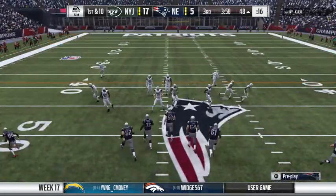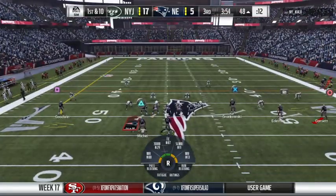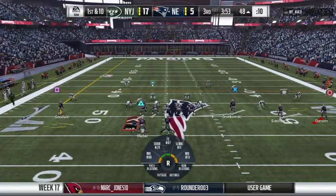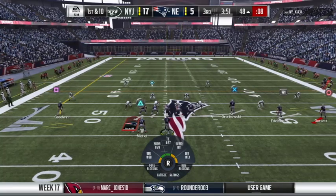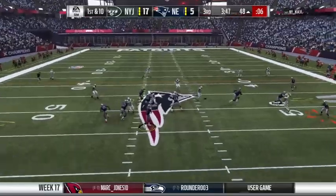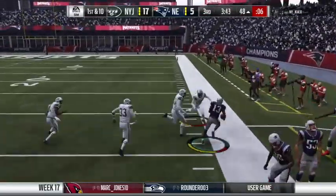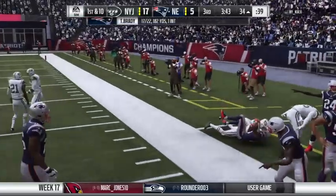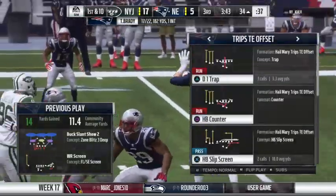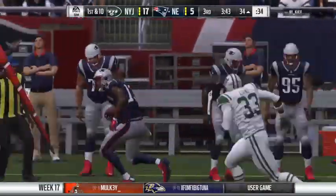So in Jet territory now. Here's 1st and 10 at the 48-yard line. Throwing on first down is Brady. Caught on the right side by Dorsett. And he is out of bounds inside the 35. Back-to-back nice gains. That one for 14 yards and another first.